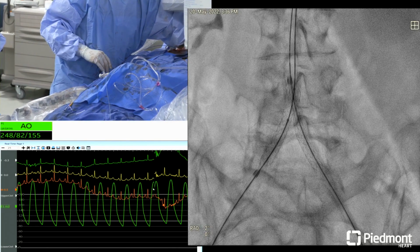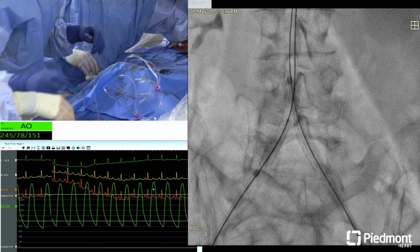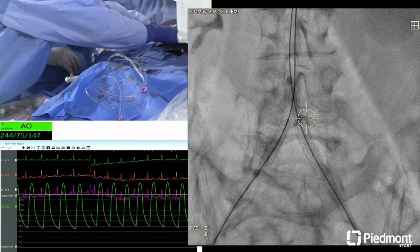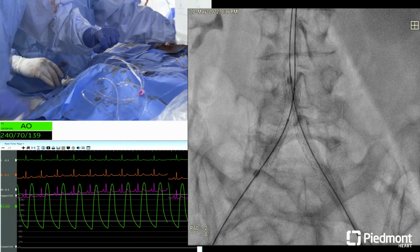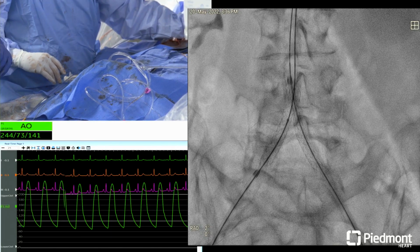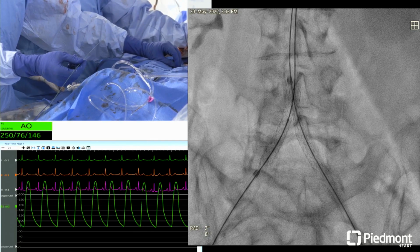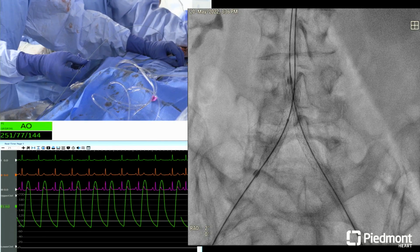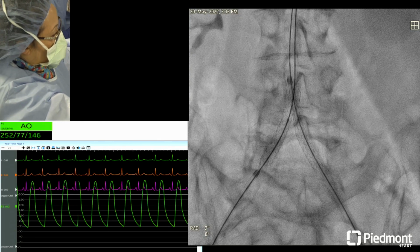Just being common sense, you don't want to have to put a wire back or put a balloon back up in a perforation situation, especially in this situation. This is the only procedure that has a pretty high mortality rate. If you're not doing this correctly, if you rupture someone's iliac, it can be fatal. That's important about informed consent and going through that with the patient and the family before you do it.